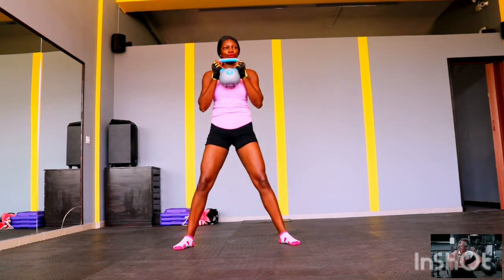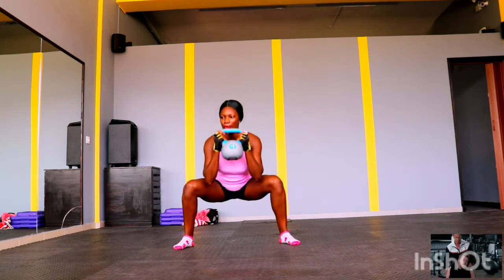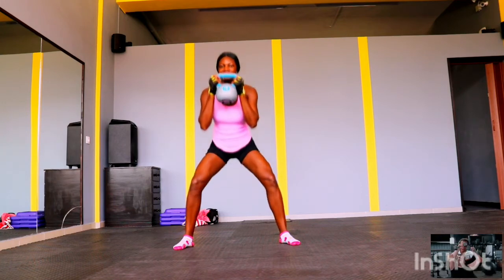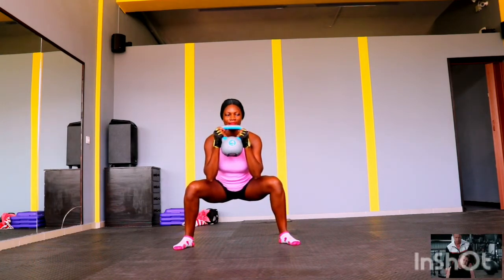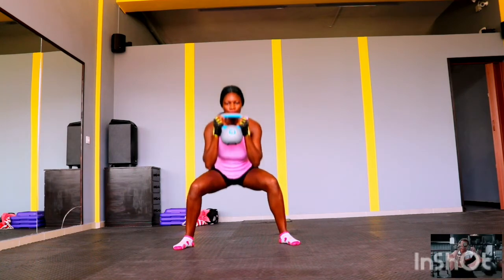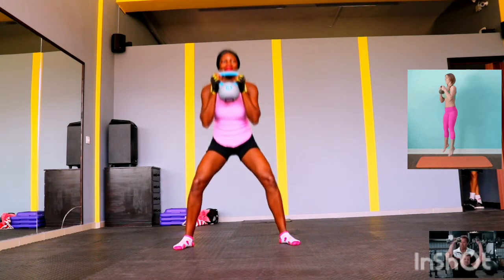Okay, so when we're doing the other squat, I told you about the deep squat where your elbows will be touching your inner thighs. Here it is. Hold your kettlebell. If you love holding it upside down, do so. If you love holding it this way, grab it firmly and then squat down.